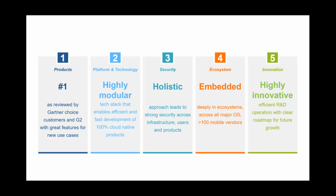Okay, so to summarize everything that I've said, we have been rated as number one, reviewed by Gartner, Choice customers and G2 because of our features and new use cases. In terms of platform and technology, we've got a very highly modular tech stack. Basically, it means we've got different components of the solution. They all work very well when you plug them together, and they're all integrated under one single cloud platform.